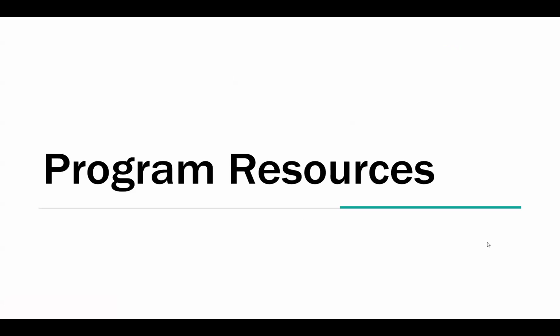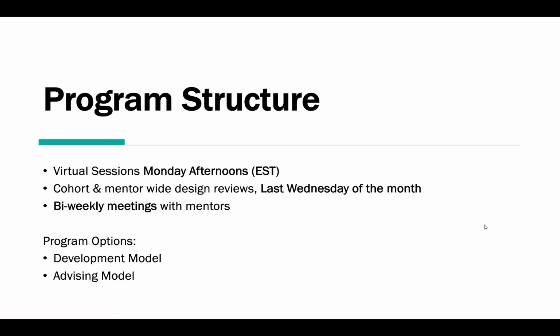Okay, let's talk a little bit about what all of that means and what that looks like. Program structure, like I said: virtual sessions Monday afternoon. These are content-focused sessions. We're going to talk about the business model canvas. We're going to talk about setting up relationships with key partners and how to know if someone is a key partner. We'll talk about technical details. If you're finalizing documentation, we're going to talk about reassessing your manufacturing readiness level. We'll go through and talk about how to evaluate contract manufacturers and so on.